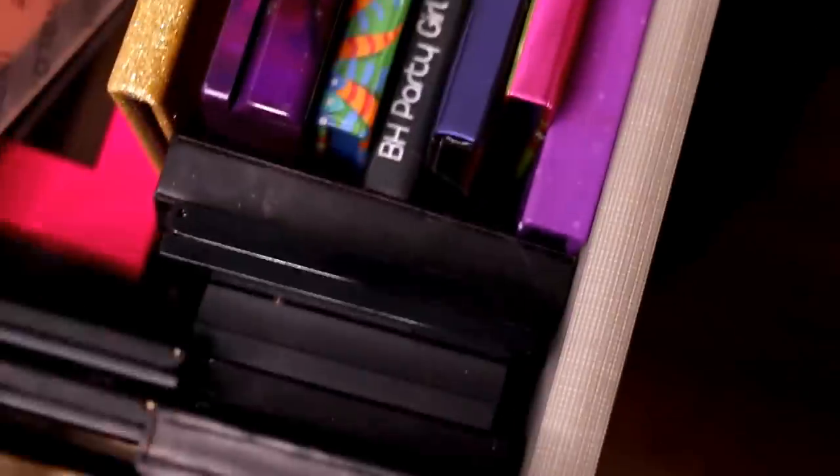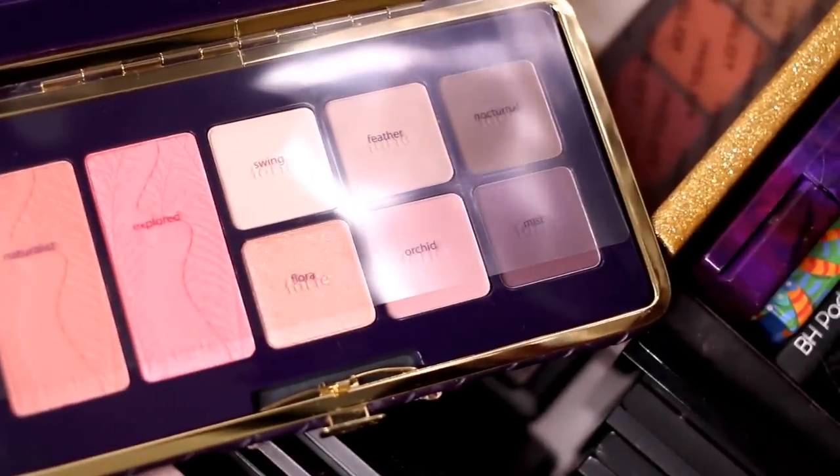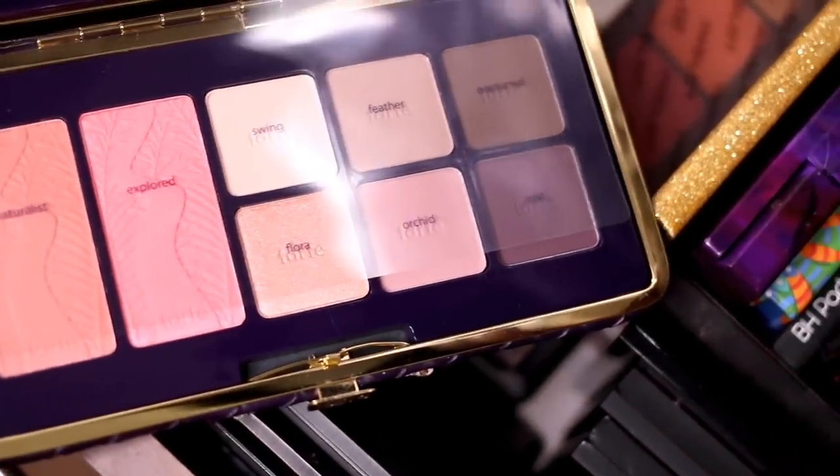We have a Sleek palette, I'm not sure what that palette is actually. An Inglot eyeshadow palette. These are a couple of Sleek ones. Right at the back we have, I think this might be Tarte. Yeah, this is Tarte. It's really cute, really pretty matte eyeshadows.